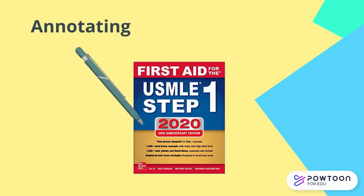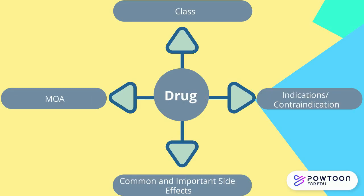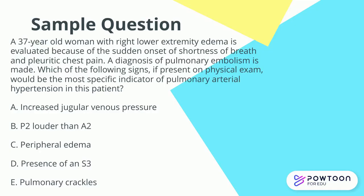Annotating. As stated before, most students annotate right into First Aid. For every disease, you should know these 4 things. And for every drug, you'll want to know these 4. Start to think about building a framework when going through your questions. This will help you determine what to annotate.